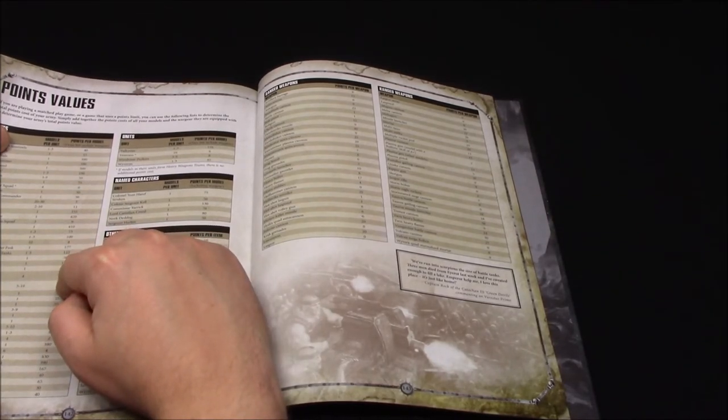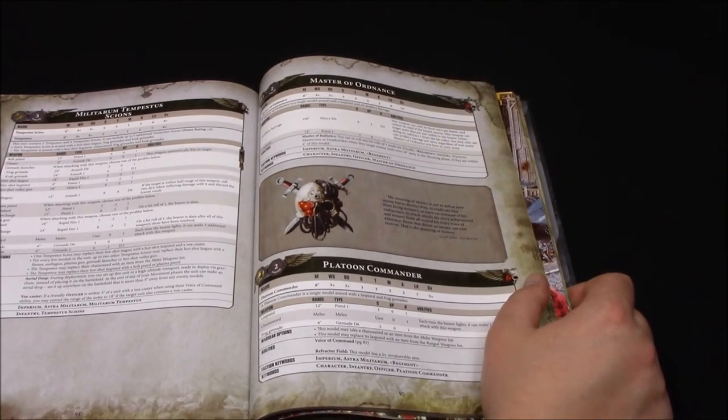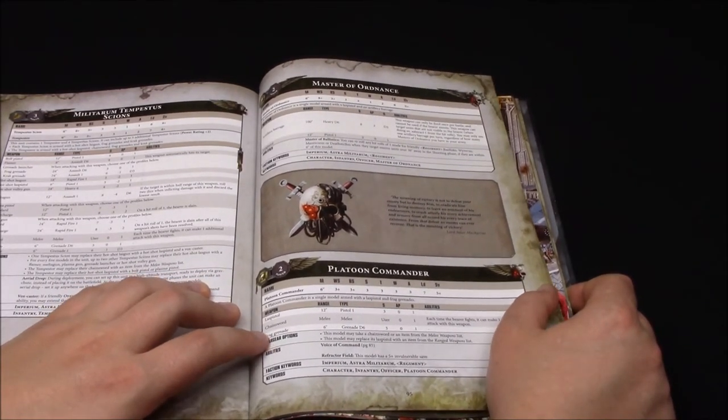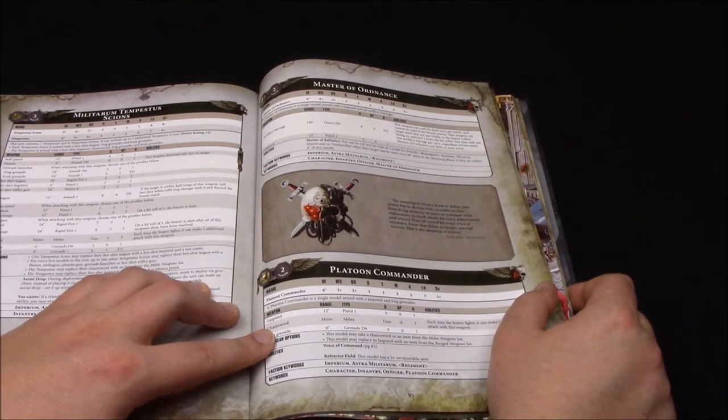Scions are 9 points per man, which does not include war gear. Tempestus Scion: movement 6, weapon skill 4 plus, ballistic skill 3 plus. These are like the elite of the elite of the Imperial Guard. Strength 3, toughness 3, wounds 1, attacks 1, leadership 6, save 4 plus. And then the Tempestor Prime is the same, except he's got 2 attacks and leadership is plus 1.